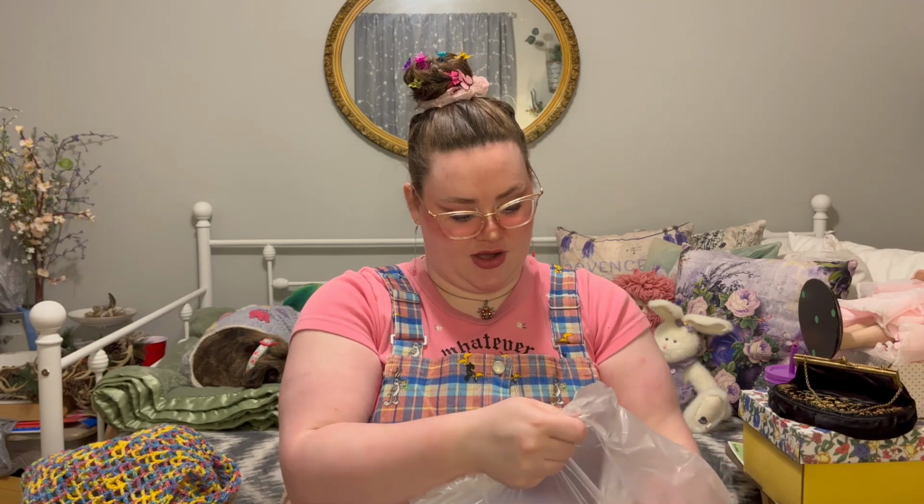The next thing I got, so I got some yarn. By some yarn, I mean literally just this. So I got this thread. There's usually a lot of thread there, and this has never been opened.